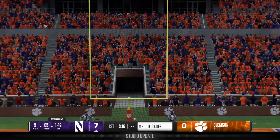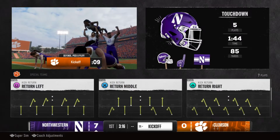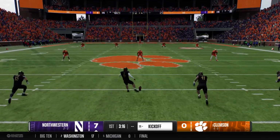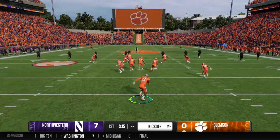And he's got the extra point, and it's 7-0 to start this one. A very efficient 5-play scoring drive. And that was a scintillating way to finish that one, a 44-yard touchdown run.